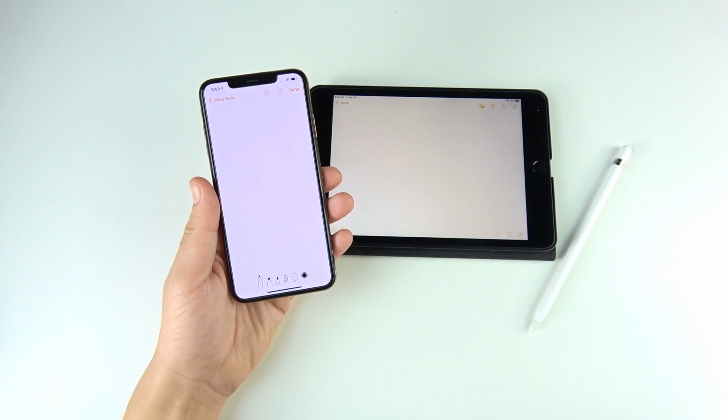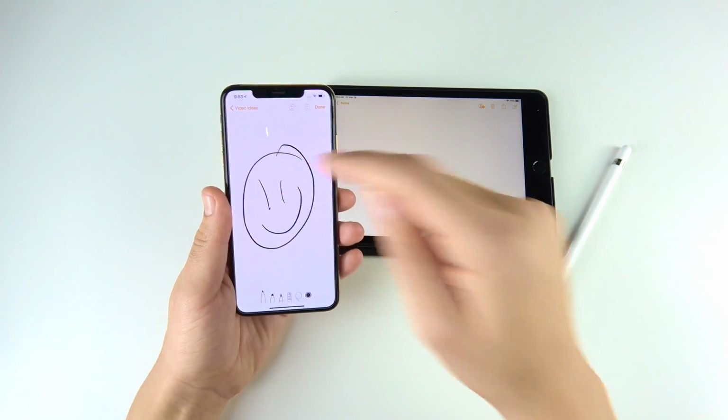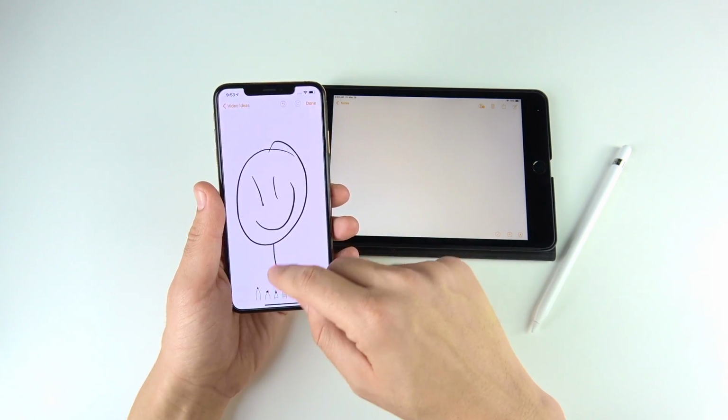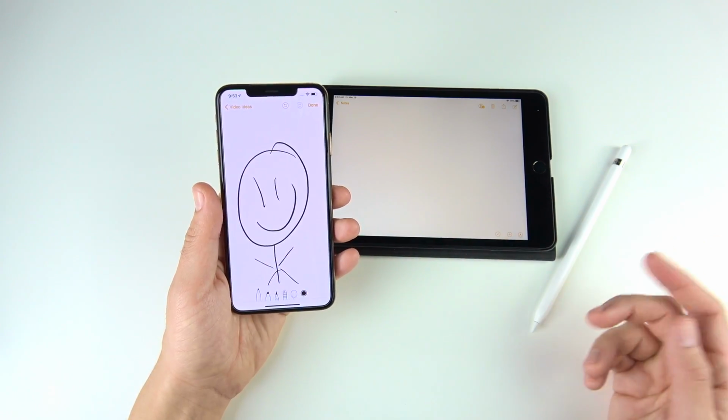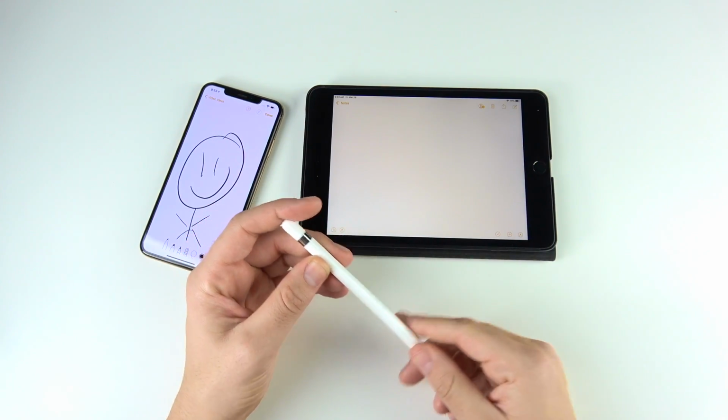Okay, so the next one is Apple Pencil support. I don't really like drawing on an iPhone because I don't want to draw with my finger. It just doesn't feel precise. It doesn't feel accurate on this device. But the iPad mini, specifically the 5, now gives you Apple Pencil support.